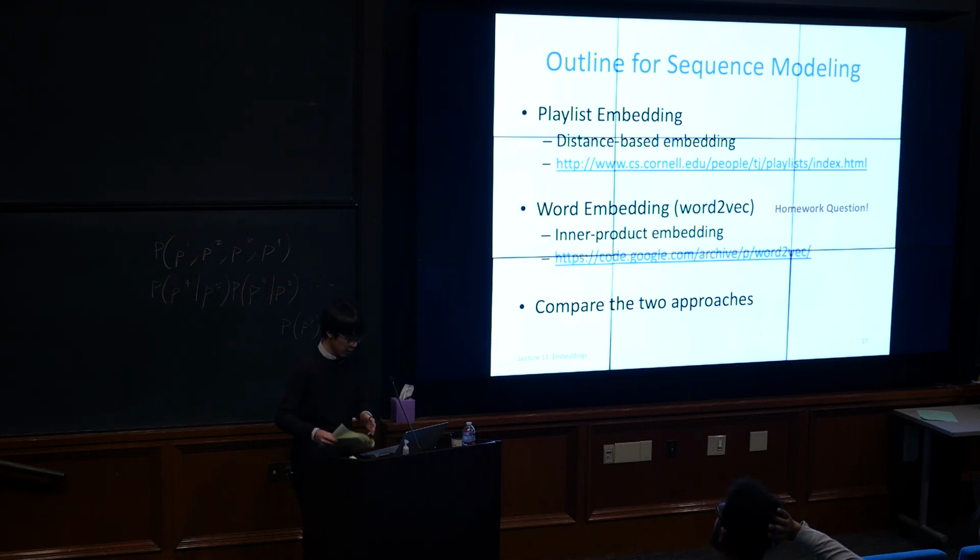As an outline for sequence modeling, we're going to talk about these 2 problems. The reason Yusong chose these 2 examples is because the playlist embedding we're going to cover is a distance-based embedding, and the word embedding called word2vec is an inner product embedding. So we can cover both examples and compare and contrast afterwards. That's why we chose these 2, and why we're not just talking about word2vec, because word2vec is incredibly influential. We do want to talk about it, but the playlist embedding will set us up for it, and we'll be able to compare afterwards.